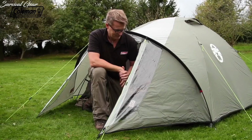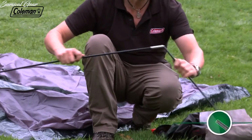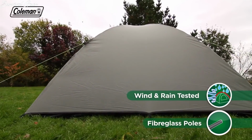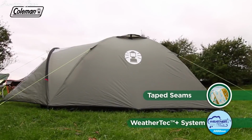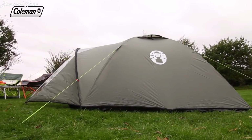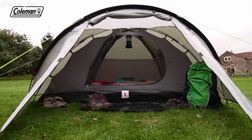Windows in the porch area provide light and a view of the outside world. The Crestline 3 has sturdy fiberglass poles, which provide an ideal balance of strength and weight. The tent's PU-coated polyester fly sheet with taped seams has a hydrostatic head of 3,000 mm, keeping even the worst rain out, while the durable, fully integrated PE ground sheet in the bedroom ensures a bug-free sleeping environment.